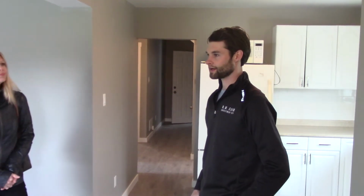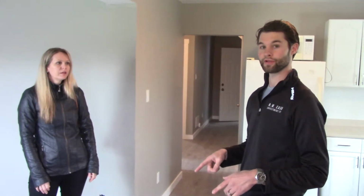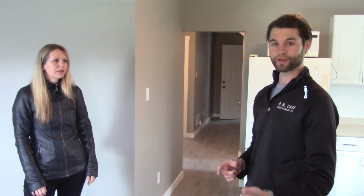Yeah, so this is, I guess you call it, a bungalow with an addition up top, so it's kind of like a story and a half. This one here's a 3-bed, 1-bath on the main, and we're putting a basement apartment into down bottom. I'll show you guys that in a little bit. It's going to be a 2-bed, 1-bath down there.